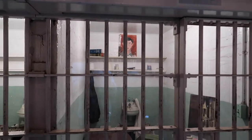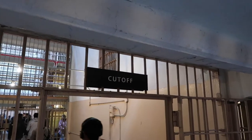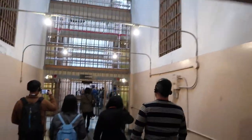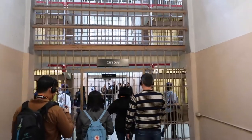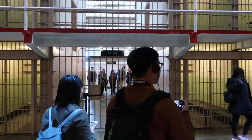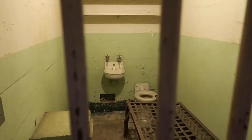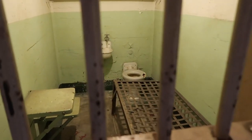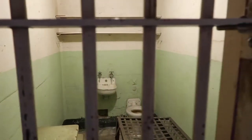This is what someone in a cell would actually look like. So the next part of the tour will bring us to the cutoff. Let's go in. In the cutoff we go. So this would be about a 6x9 area. You have your bed, you have your sink, you have your toilet. Two shelves. That's all you had.